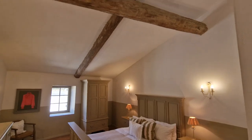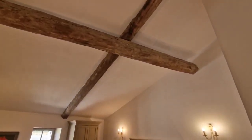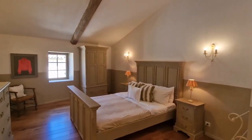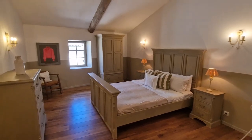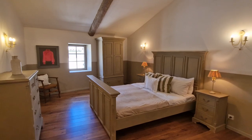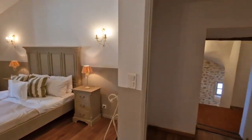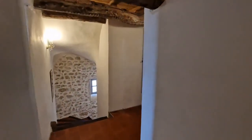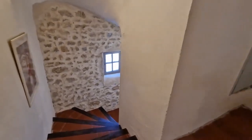More exposed wooden beams. This room, like all of the others, has been beautifully decorated, beautifully furnished. Everything just fits together so well. Really is a good house. So we'll make our way back downstairs, have a last look at the garden before we end.